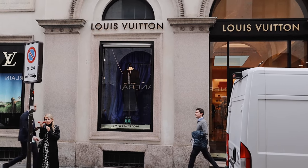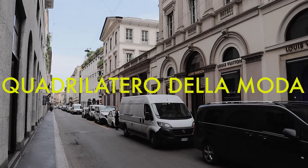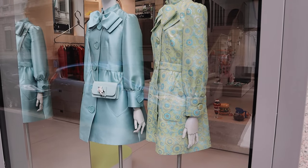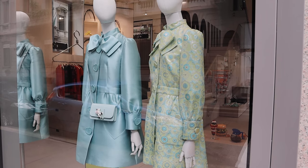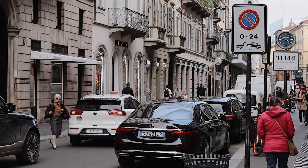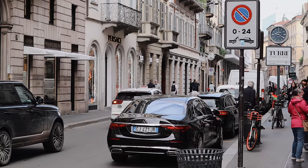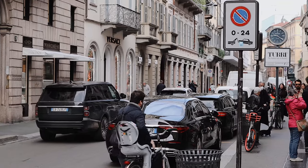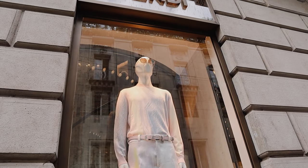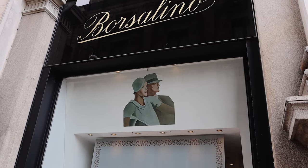And by the way, this area where the Montenapoleone is located is called the Quadrilatero della Moda. So here is where you're gonna find the most famous fashion brands. So you have Louis Vuitton, Dolce & Gabbana, Gucci, Prada. And Milan is also the place where some of those brands have their offices, no? Like Versace, Fendi, some of their offices are around this area as well. So if you're really into fashion, it's worth checking out this neighborhood.